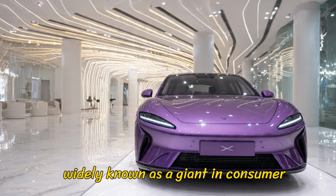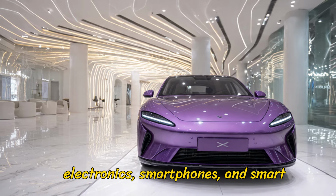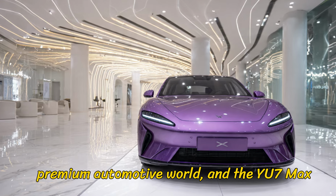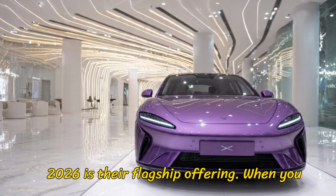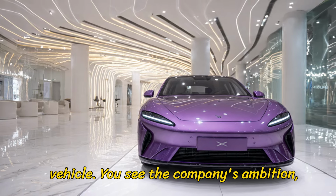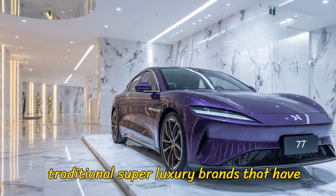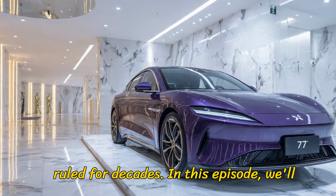Xiaomi, widely known as a giant in consumer electronics, smartphones, and smart homes, has now moved boldly into the premium automotive world, and the YU7 Max 2026 is their flagship offering. When you look at this car, you don't just see a vehicle. You see the company's ambition, innovation, and desire to challenge the traditional super luxury brands that have ruled for decades.